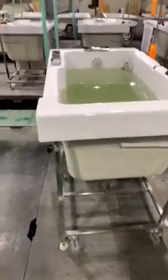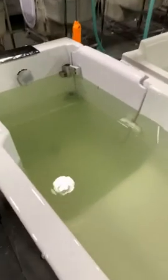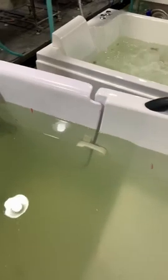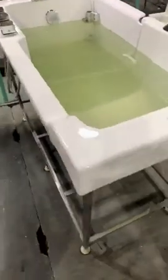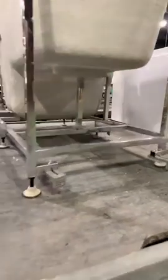And this is the model for the old people. And you can see the different way the door opens. But from the outside we can see there's no water leaking out.